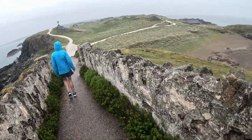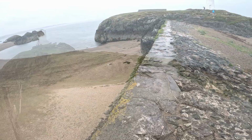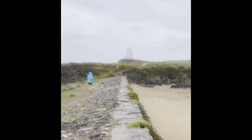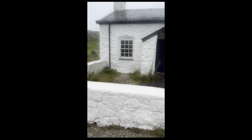I would think probably on a better day you could see further across the headland and to the mainland, maybe towards Snowdonia, etc. But that wasn't going to happen today. But there are some glorious walks around here, definitely one for coming back in summer.